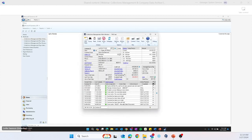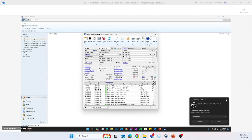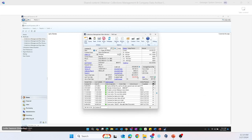If you scroll down here, you can see some other sales numbers. You can see the credit limit for that customer, unposted sales, unposted orders, and unposted cash.